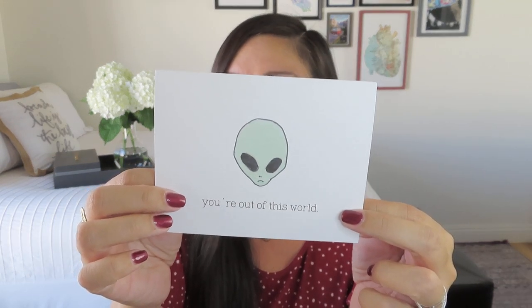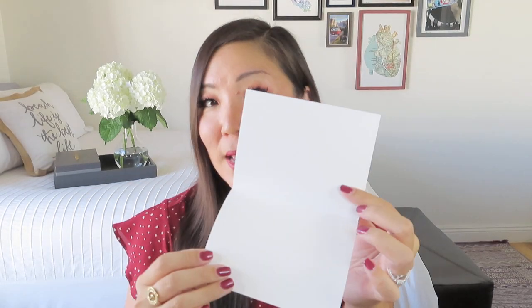So here is one of our Ratboneskinny greeting cards, which I love, love, love. They're always made on nice paper. They always have an envelope and they're usually pretty darn funny. So this one says, "You're out of this world." And it's just got a very hand-drawn alien, kind of creepy in all honesty. Just blank on the inside, but it came with this simple craft brown paper envelope.